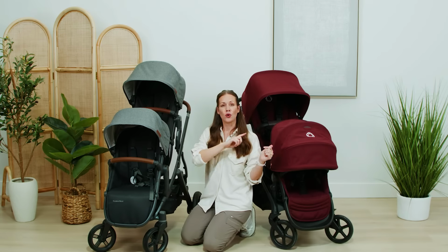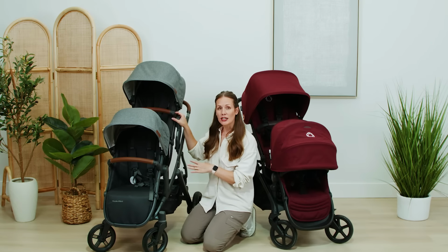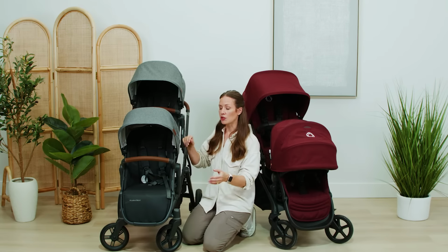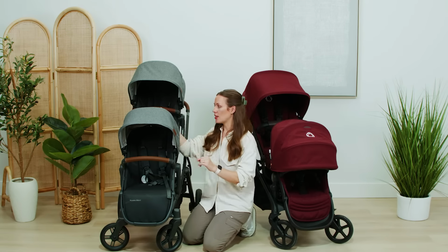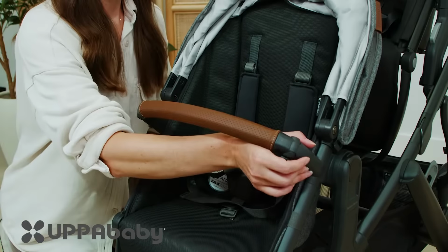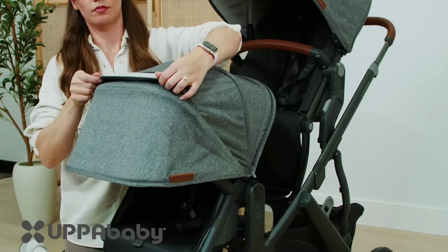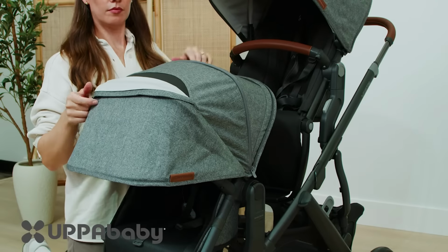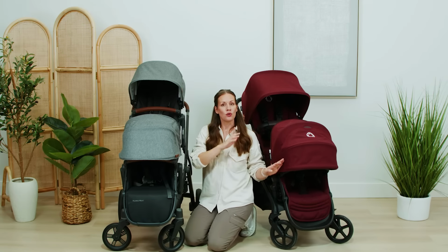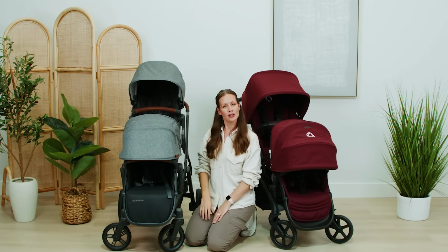Similar to the Kangaroo and the sibling seat, there are seat differences. With the Vista V3, your toddler seat can accommodate 50 pounds and your rumble seat can accommodate a child up to 40 pounds. So a slightly lower weight limit on this seat. You do have, again, your canopy and your bumper bar that come with your rumble seat. You've got a full coverage canopy, peekaboo windows, your harness here that's the same, and your bumper bar. So a full solution here. On the Bugaboo Kangaroo, you can use that sibling seat in both the upper and lower positions. Fun little fact for you.